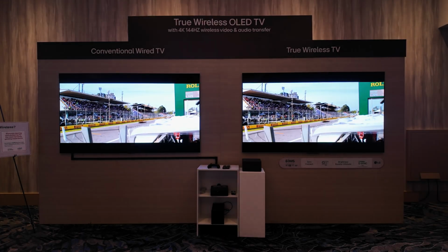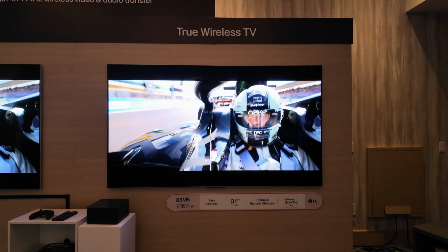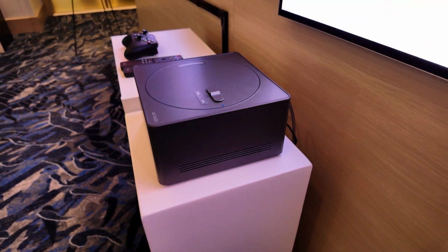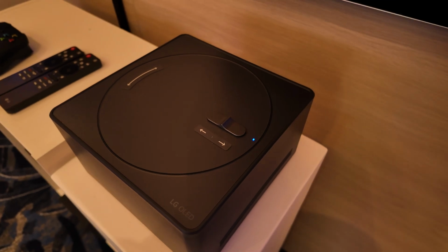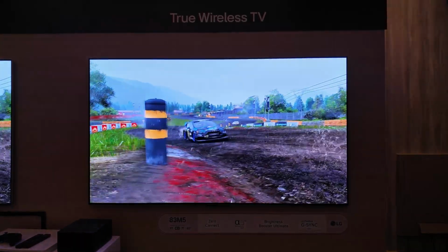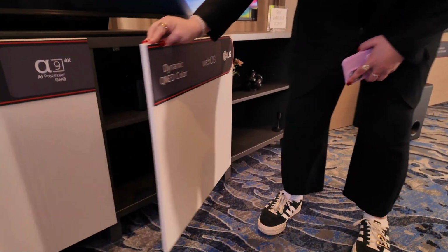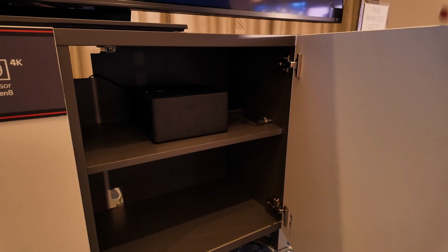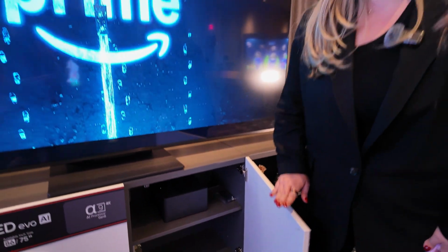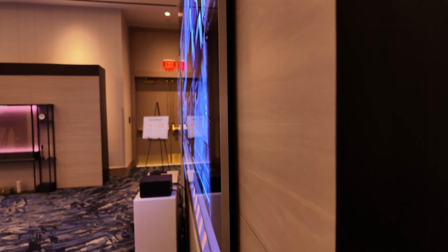Moving over to the M5 OLED, take everything we've already discussed with the G5 and then make it wireless. All of the TV's inputs are located in a separate box called the Zero Connect box, which then wirelessly transmits audio and video to the M5's OLED display. The signal strength of the Zero Connect box has also been improved, so now you can tuck it away in a cabinet, and it'll still be able to support a wireless transmission of 4K content at 144Hz. This means you should still get seamless audio and video performance without sacrificing quality.